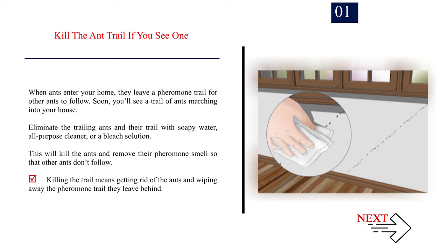Eliminate the trailing ants and their trail with soapy water, all-purpose cleaner, or a bleach solution. This will kill the ants and remove their pheromone smell so that other ants don't follow. Killing the trail means getting rid of the ants and wiping away the pheromone trail they leave behind.